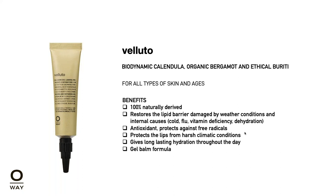It's a super easy sell, and it's not super thick, which I like, because you can use it as a gloss too, like I said. So it's more of a gel consistency rather than a waxy base consistency. It's actually restoring the lipid barrier, which I think is the biggest thing, because most of them do not. They just add that protection, but they don't actually treat the lip while preserving it, or protecting it, I should say.